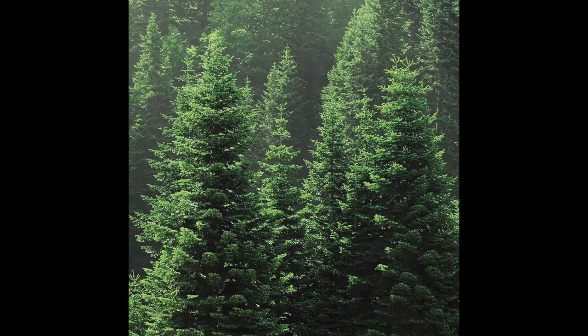A coniferous tree, the likes of which are common in the taiga biome. This tree species is suited to the taiga in many ways. First, its needles, which retain moisture and shed snow. The needles are also lined with a waxy coating, which prevents evaporation, and their color helps to attract more sunlight.